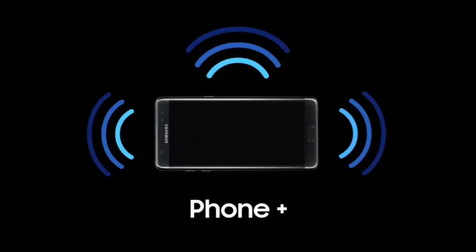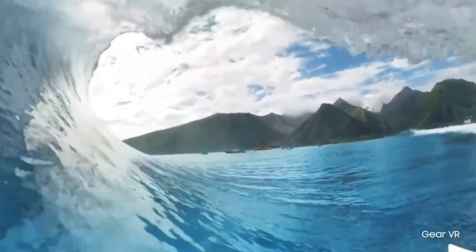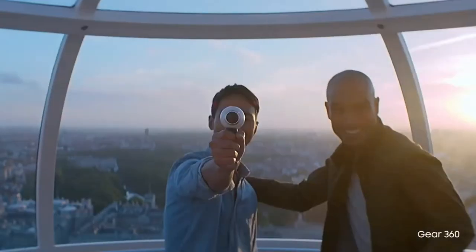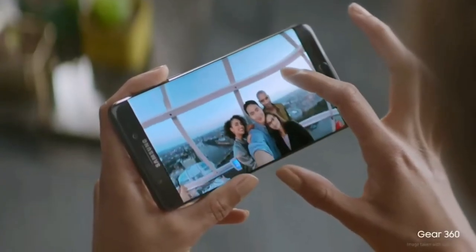Plus, the new Galaxy Note 7 opens up a new world of experiences. Immerse yourself in the world around you with our lightest and most ergonomic VR headset. And share your own fresh perspectives instantly and experience the very latest eye-opening 360-degree content.